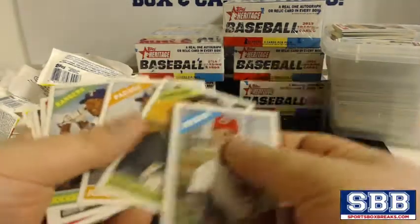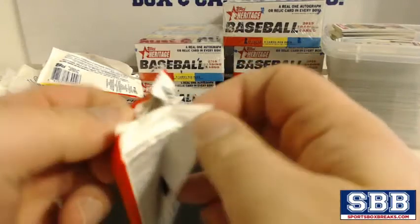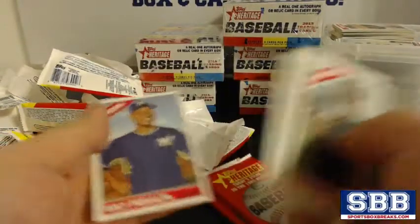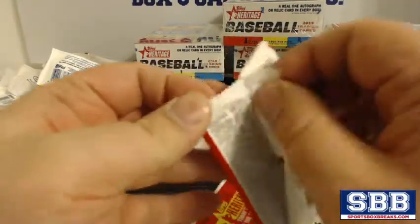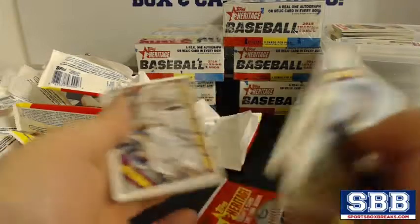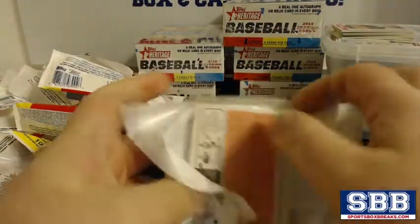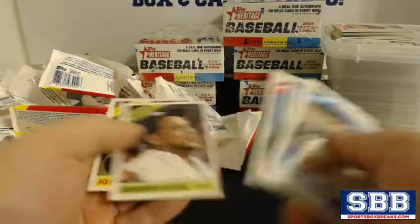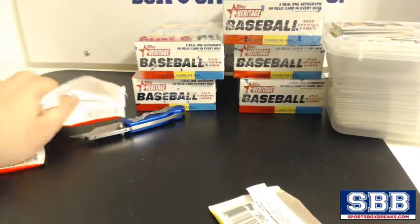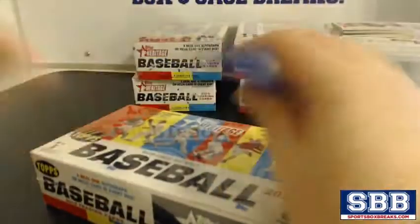No gum stain. Figure I'd give it a shot. All base. Nothing there. Three to go. Sorry, two to go. Right. Last pack. Box number 7 this will be. Okay. Moving right along. Five boxes to go.